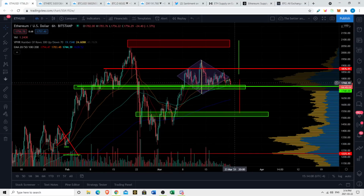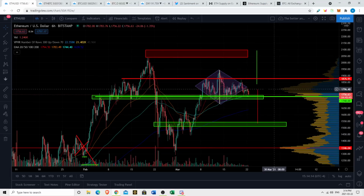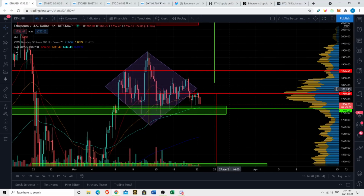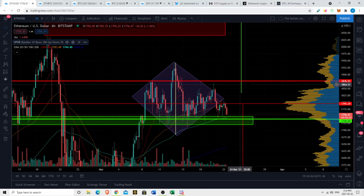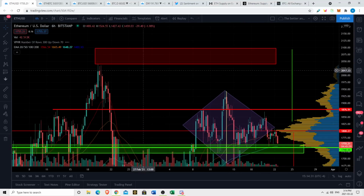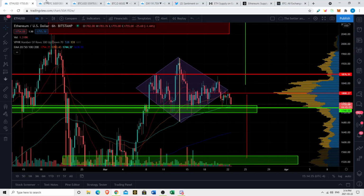In terms of Ethereum, again, key support levels are this here. The VP referral point of control is right at 1800, a nice psychological level. We've been getting rejected off 1800. So for Ethereum to see bullish continuation, I think we need to get above and hold above 1800 and then tackle 1875, 1880. Nice price reactive zone, a little bit of a spike in volume. So if we can get above these two levels, I think it makes it far more likely that we see bullish continuation, and we're probably going to retest all-time highs. But again, folks, we're in this key range here.